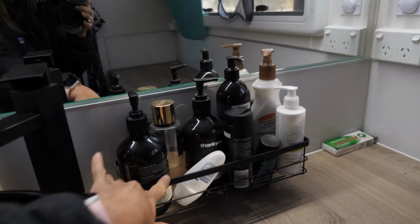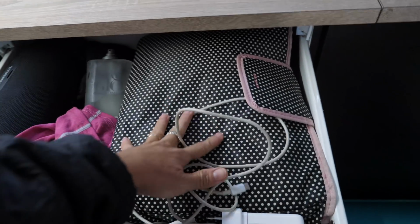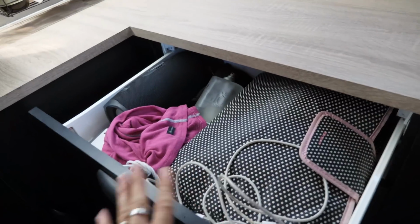I removed the glass stuff from in there. I've actually just popped it in here with a couple of things. I've wrapped all of our hard drives, etc. in this padded bag this time.